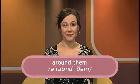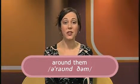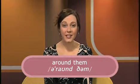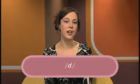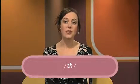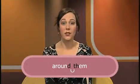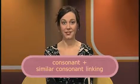Jerry says around them. The final d sound in around is similar in pronunciation to the first sound in the word them. This means the sounds are articulated very close to the same position in the mouth. When you articulate d, you can feel your tongue against your tooth ridge, like this, d. And when you say th, your tongue is between your top and bottom teeth, like this, th. When you are linking words with similar sounds, the final consonant and the first consonant will be pronounced very close to each other in the mouth. This is the case with the final d and initial th sound in around them. This type of linking is called consonant and similar consonant linking.